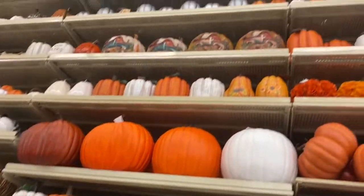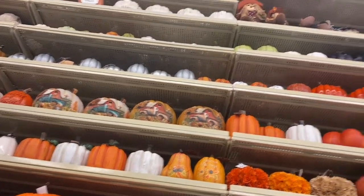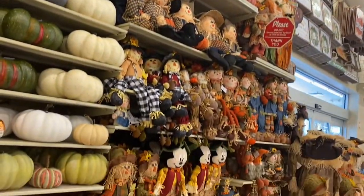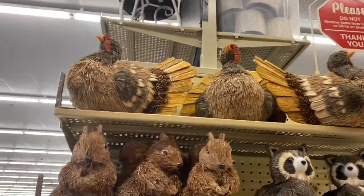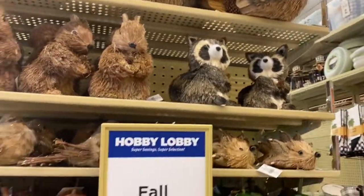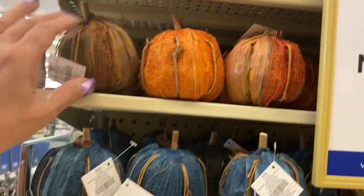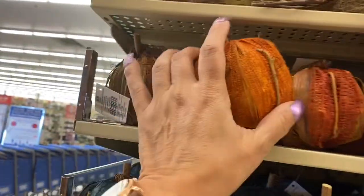Oh my God, look, they have one with the truck. You see it? I can't believe this, guys. I absolutely love this store. Okay, so look, we have some turkeys and some squirrels. Oh my God, look at this. It's so gorgeous. So these, oh, I'm so excited, guys.